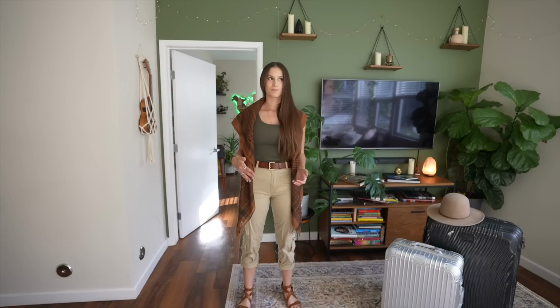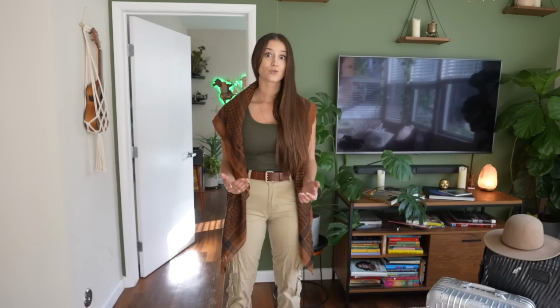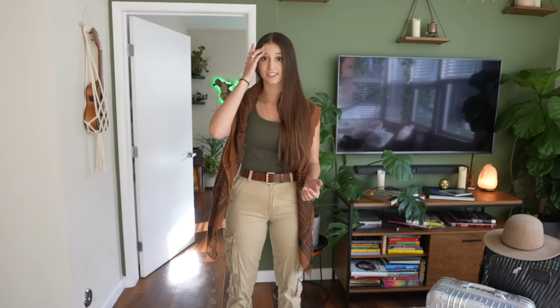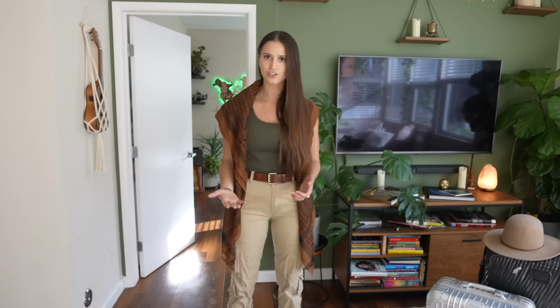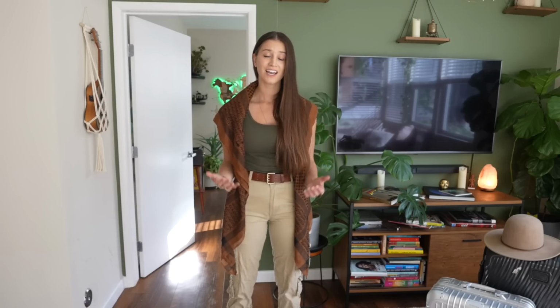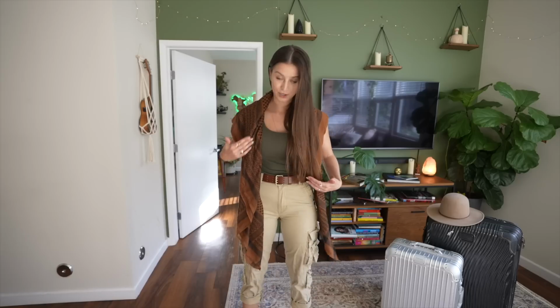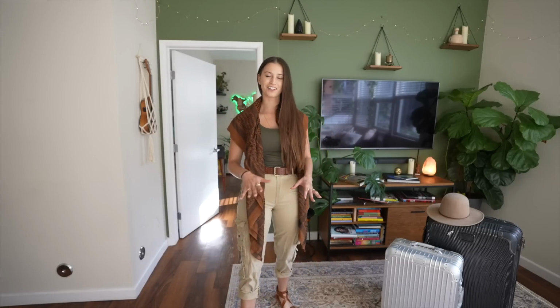I bring this on every trip, and I would say that this outfit altogether is basically the most neutral, respectful type of outfit that I can wear. I wear this type of outfit in a lot of different countries, especially if I'm needing to dress more modestly. This is where something like this scarf comes in really well. Again, notice all of the colors are in the same earthy tones, which all fit together so nicely.